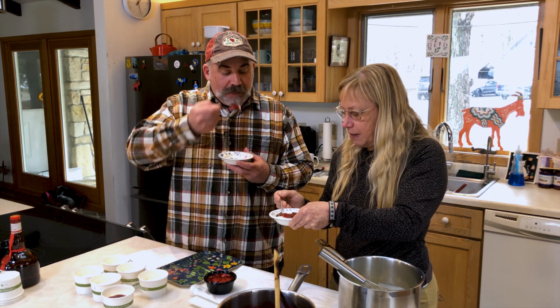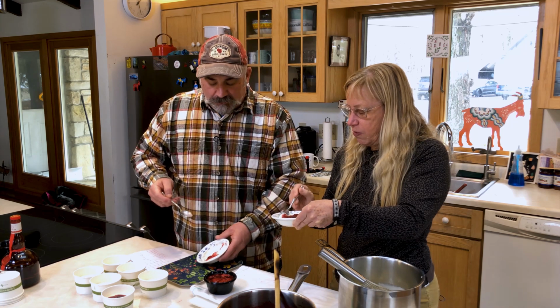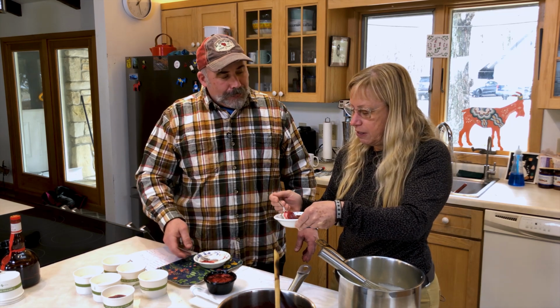I was expecting to get that weird sour cream taste. Nope. I can't even tell there's sour cream in here. And no gelatin, so it makes it vegetarian, not vegan. I'm going to try to make a vegan one sometime. It's like a delicious pudding that's not artificial. Oh my goodness, this is better than yogurt. This is really good.